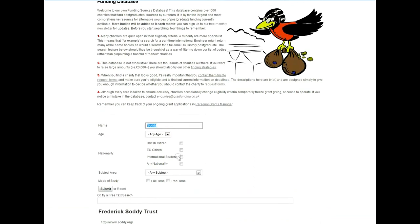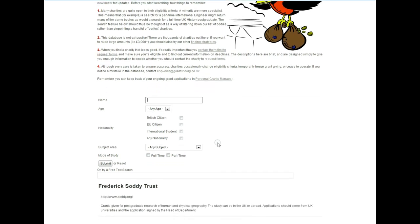Okay, so the next way you can use the database is through criteria. Get rid of Soddy there in the box. Now, you've got four areas that you can select here. One is age, one is nationality, one is subject area, and one is mode of study. Now, do note that you are able to select an any option for all of these things. So you can select any age, 25 or under, or 26 plus. So let's go with 26 plus for argument's sake here.